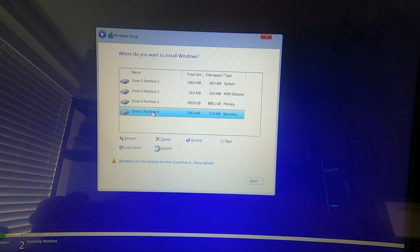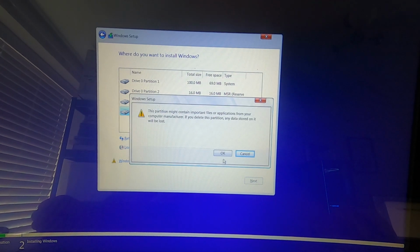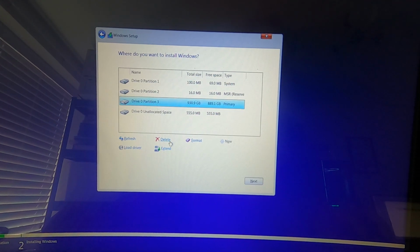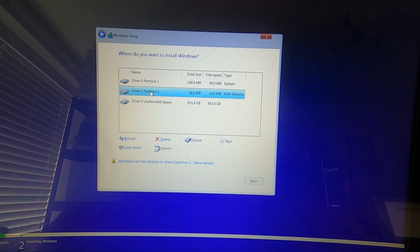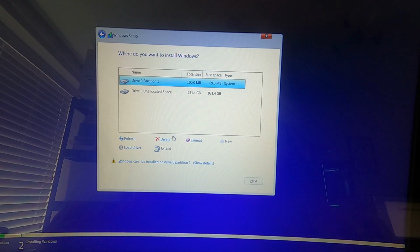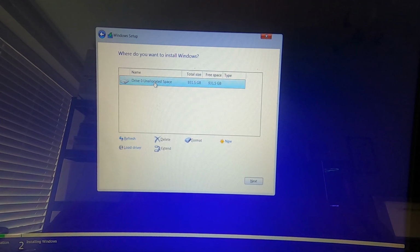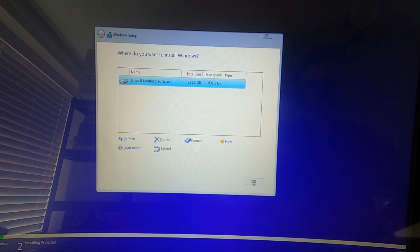So I'm now going to click a partition, and I'm going to click delete, and it will say do you want to, and I'll say yes, and I'm going to do that for all the partitions that I see. On your particular system, you might notice that there is a recovery partition that would normally include the Windows 10 image, and it can be as much as 23 gig. So by doing it this way, you also free up some hard drive space as well. So drive not unallocated space, and then you just click next, and then away it goes.